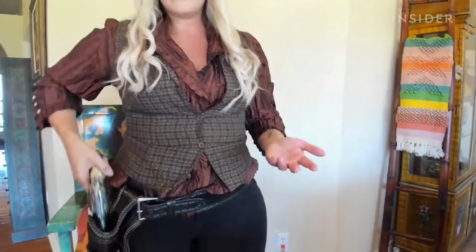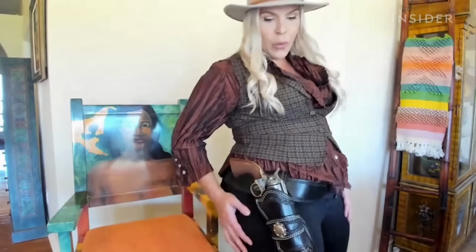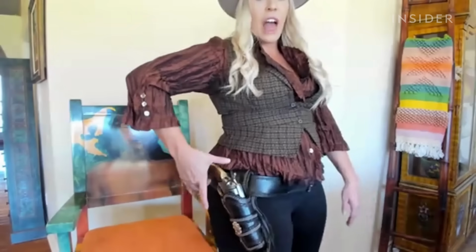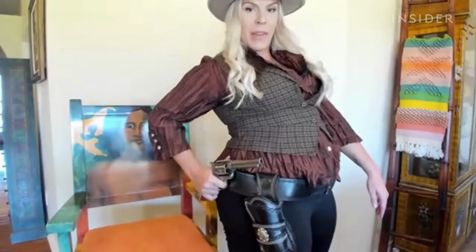The reason why you do this is just more accuracy, less flimsy wrist, less poking it all around. When I'm fanning, I actually thrust my hips forward, which gives me more of an angle of my shooting. I have my shoulder out and it's more just a pop and lock, pop and lock.